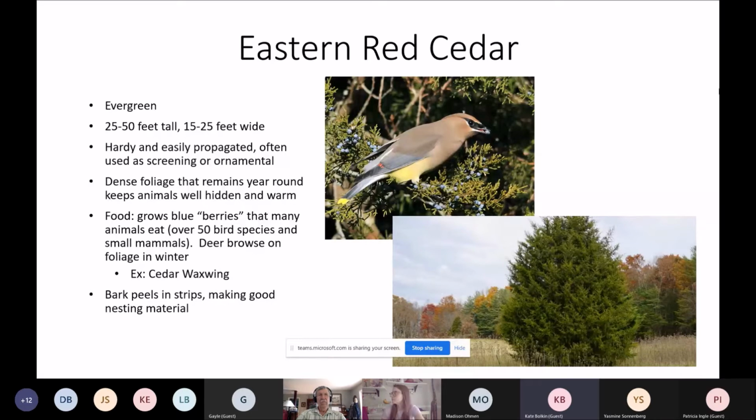I included this picture of this bird. It's called a cedar waxwing, and it was named after the Eastern Red Cedar. There are so many animals that are named after the trees that they eat or live in, and this is just kind of one of my favorite examples. And finally, the Eastern Red Cedar has bark that peels off into strips, which makes really great nesting material. Lots of birds will go ahead and utilize that when building their homes.